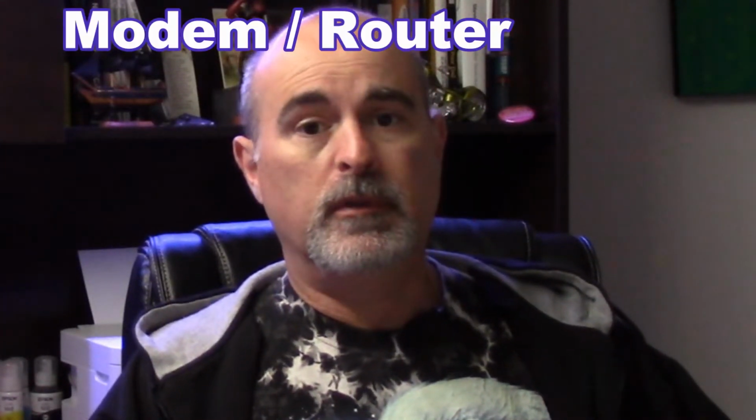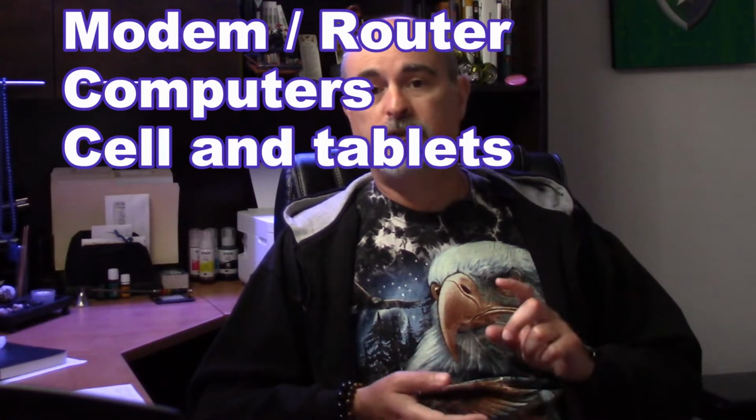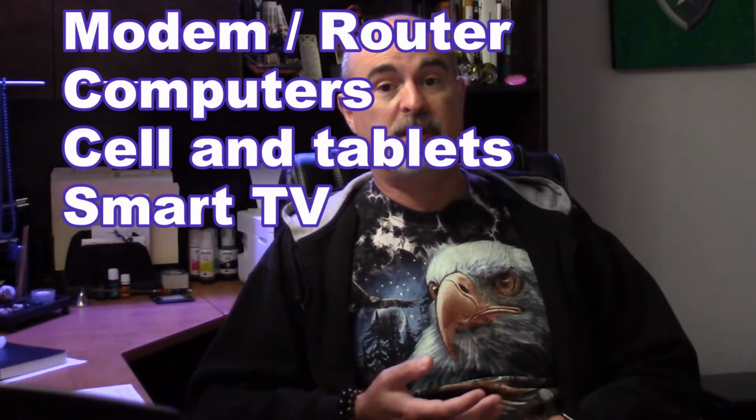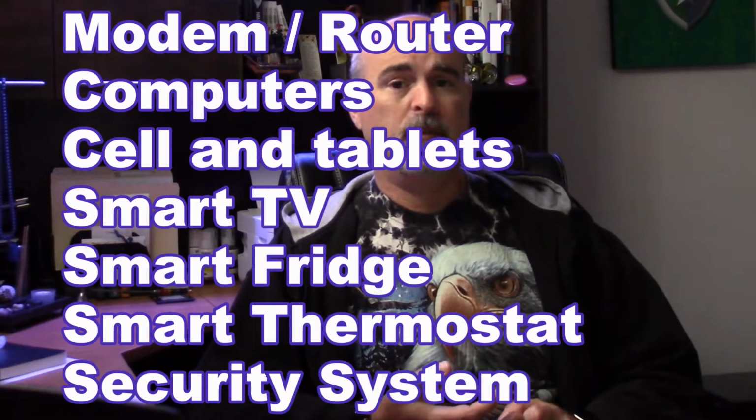And every device it could get access to, including but not limited to, your modem / router, all your computers, your cell phones, your tablets, if you got a smart TV, a smart fridge, smart thermostat, and even your home security system. Once a hacker is in your computer, who knows what they did?